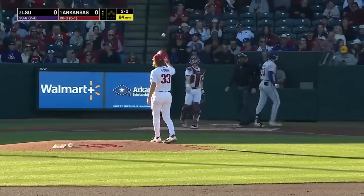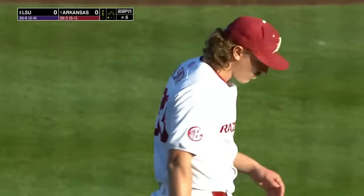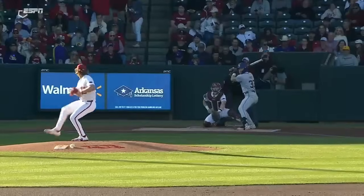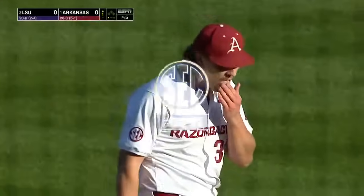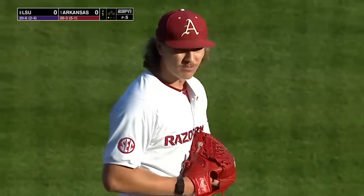And a strike three called to sit down Ethan Fry. A backdoor slider to the right. Worked there against Ethan Fry. Went back-to-back sliders, missed with the first, comes right back with this one. As if it's not hard enough to hit Hagan Smith, throw shadows in for the first half hour or so of this game. Gets even tougher early for these LSU hitters.